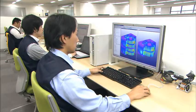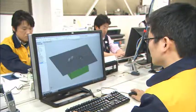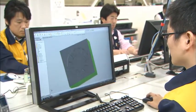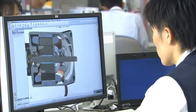For example, in the development of element technology requiring advanced expertise, product development requires the use of our accumulated know-how to achieve speedy designing of products and quality improvement.